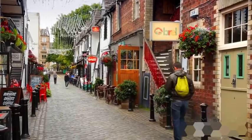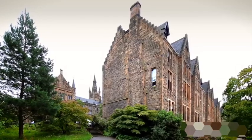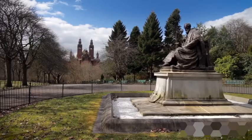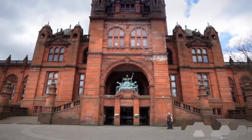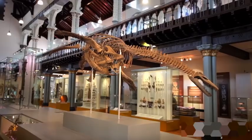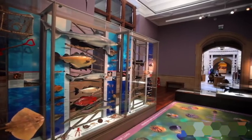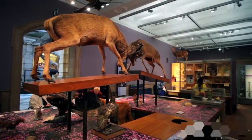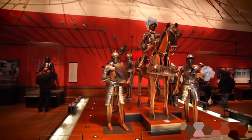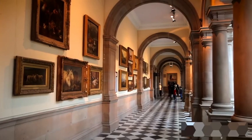The West End area is a place of culture, creativity and learning, and its modern style balances perfectly with its historic influences. An attraction which exemplifies this balance is the Kelvin Grove Art Gallery and Museum. The building houses an immense natural history exhibit, one of the finest collections of arms and armour in the world, and countless priceless works from illustrious artists.